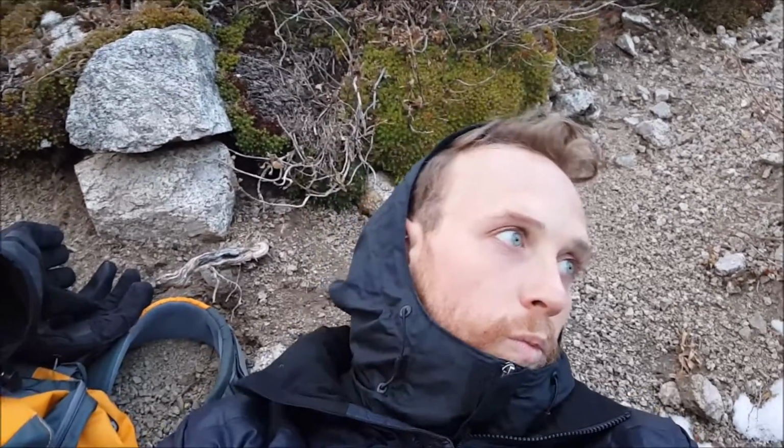Hey, what's up guys? So just got above these switchbacks up here. I'll turn the camera on here for you in just a second, but as soon as you get up above this like little pile of boulders here, the switchback ends, and then we're heading this way, which I believe is south along the slope.